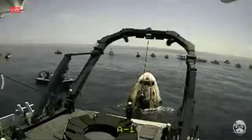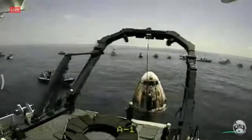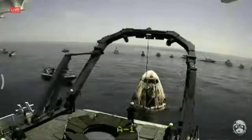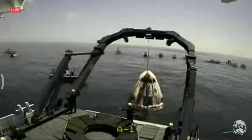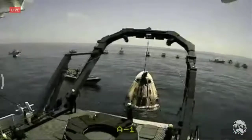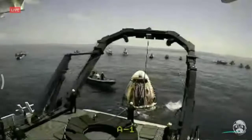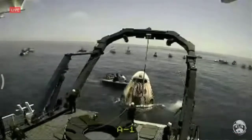Again, safety is the number one priority. Ensure that only personnel involved in active recovery operations are present on the deck. You may have heard us mention before that there are about 40 people on board today, but we certainly don't want anyone in danger or to fall overboard. That guy intentionally jumped. Speaking of falling overboard.